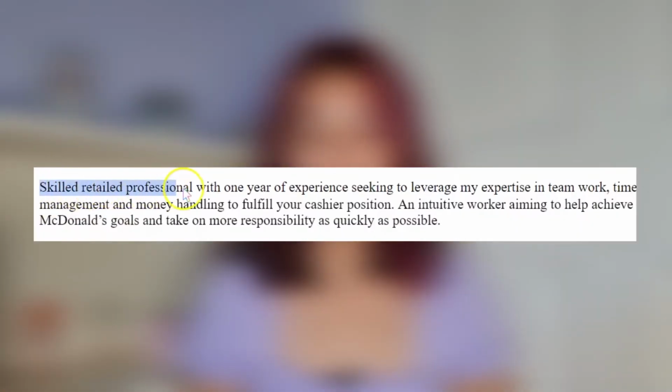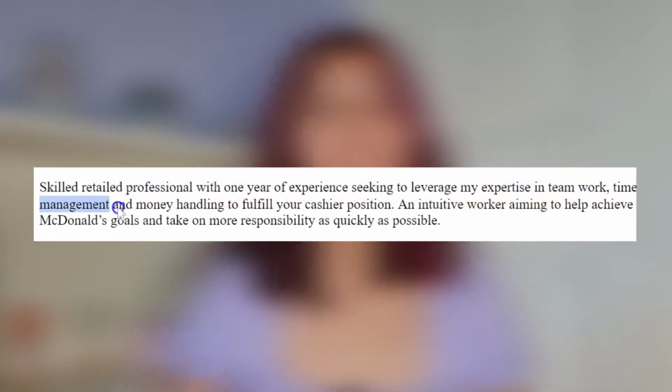Or you can actually create a personal profile and say something along the lines of skilled retail professional with 1 year of experience, seeking to leverage my expertise in teamwork, time management, and money handling to fulfill your cashier position. An intuitive worker aiming to help achieve McDonald's goals and take on more responsibility as quickly as possible. Now, you don't necessarily need this portion because if you do have a lot of other things that are taking up space on your resume, it's fine, but it is better to have something just sum up who you are as a professional.